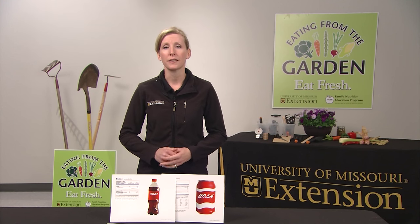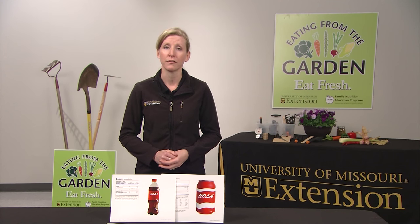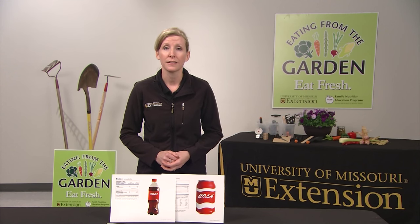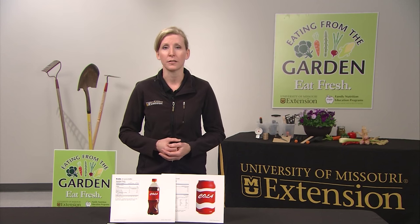You're going to have them look at the number of grams of total fat as well on the nutrition facts label and divide by 4 again. 4 grams of fat equals 1 teaspoon of fat. Have them measure out the teaspoons of fat and place them out next to their label.